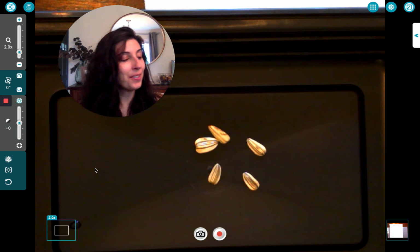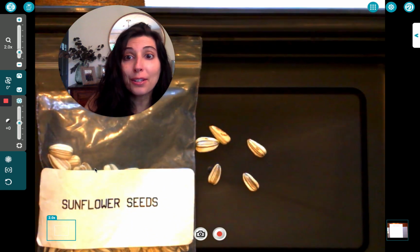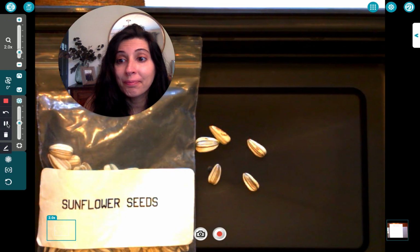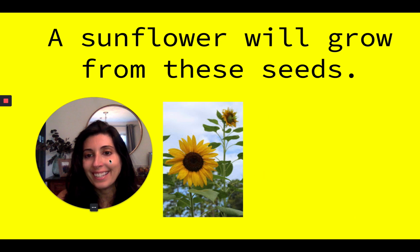Okay, I'm going to show you the label. Do you see what it says? These are sunflower seeds. That's right. Big, beautiful sunflowers will grow from these seeds.